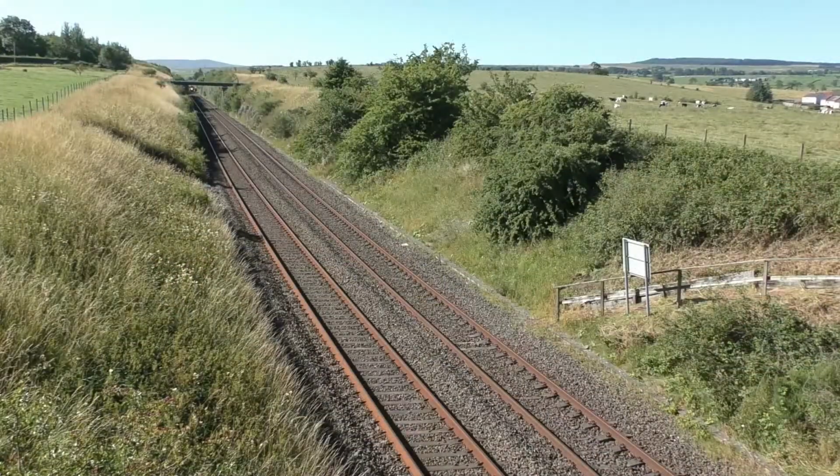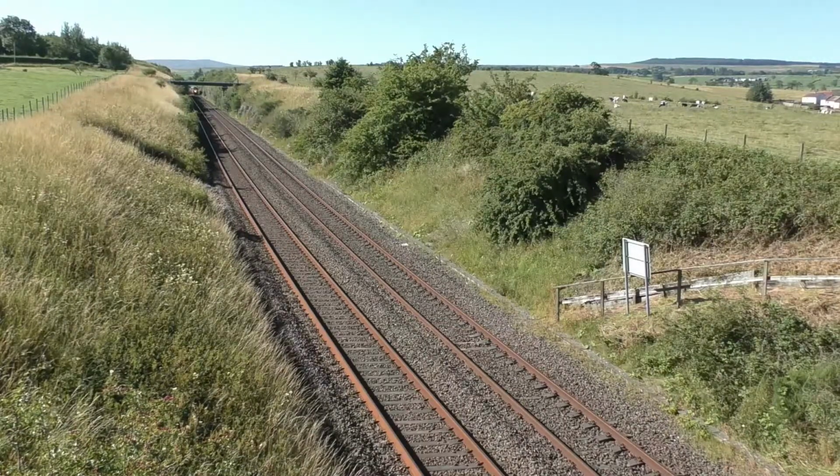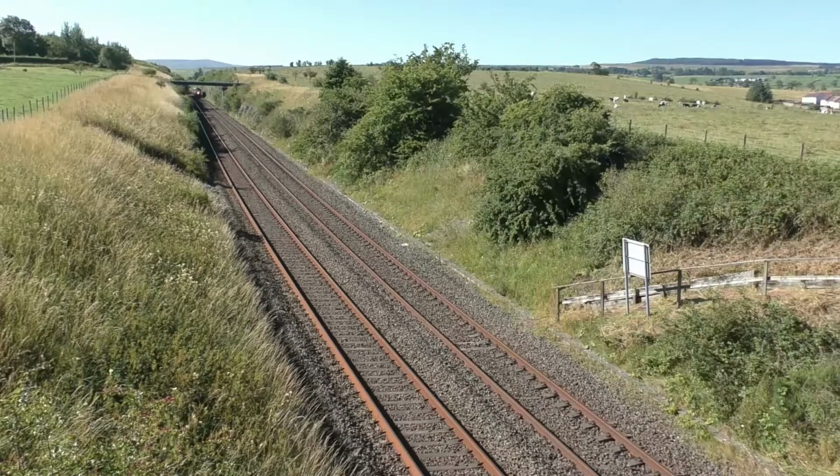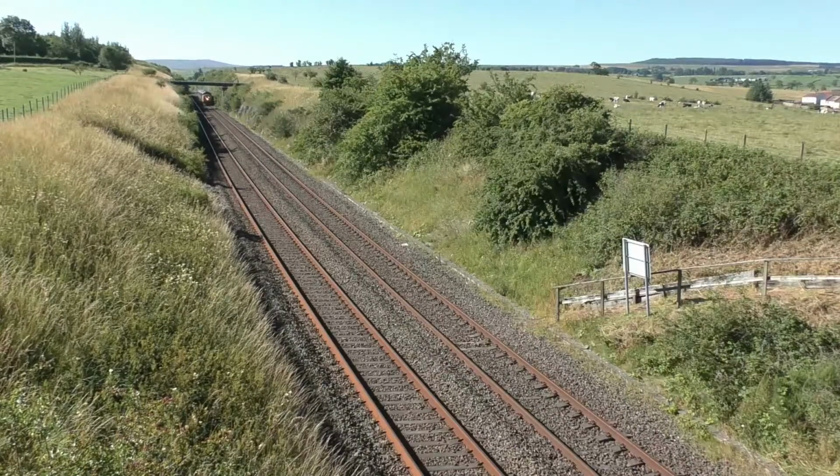Then it's an early rising off to the GSW on the 10th for 6Z19, the 0937 Carlisle Kingmoor to Kilmarnock Barclays with 37401 and the two Mark II barrier coaches that are used on the Grangemouth flasks.